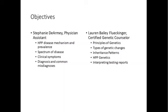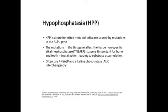So we have some objectives listed here. I'm going to discuss a little bit about the disease, and it helps to have an understanding of the disease to know why it's important to understand the genetics of the disease. So we'll move on. So what is hypophosphatasia? Those of you on the line and on the call probably have a good understanding of what HPP is if you're a patient or a family member or a loved one. But it is a rare inherited metabolic disease, and it's caused by mutations in the ALPL gene.